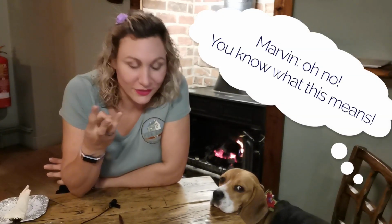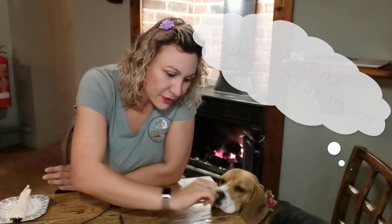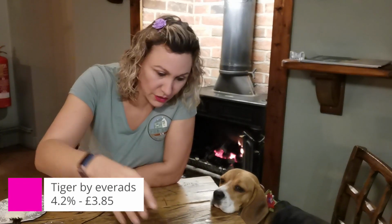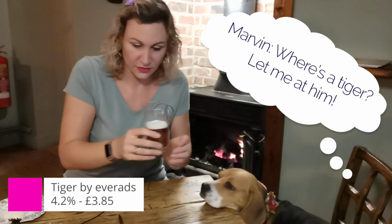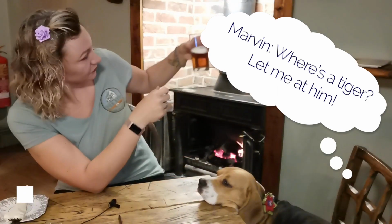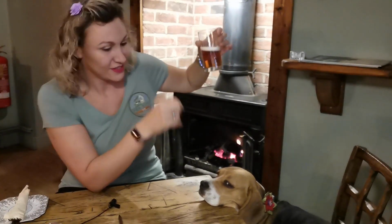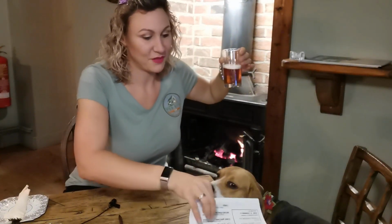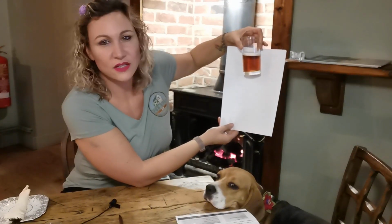The barman's been a super sport tonight and he's been describing all these various drinks to me. So I've actually got 3 more to add to the list. Let me get them up again. Where are we? So I've got a tiger. This is a tiger. Let's have a look. It's got an amber colour, so let me get the sheet up. Oh yeah, so it's like a golden amber colour.